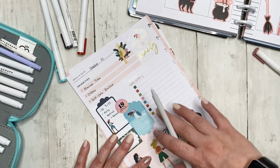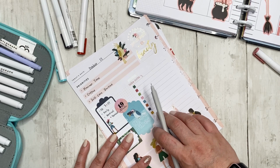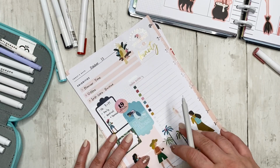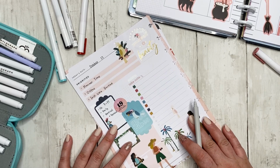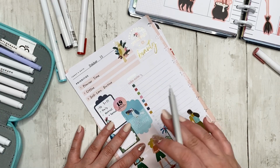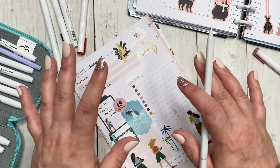Because when I go to actually fill in my daily each morning, I'm not always looking at my vertical. Usually I'll just fill this out with things that come to mind that I need to do. And that's what I'm going to show you in part 2, which is going to be posted later this week, probably on Sunday. I'm going to show you how I fill it in each day. This video is just simply the pre-planning.